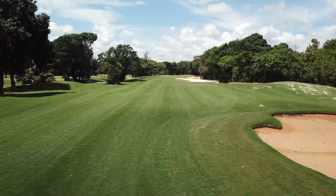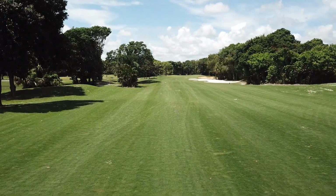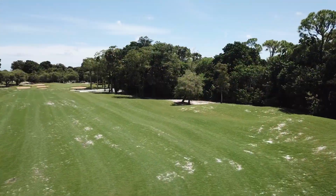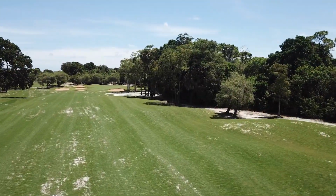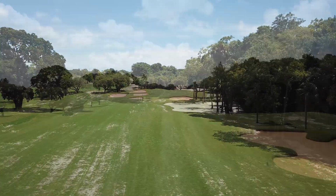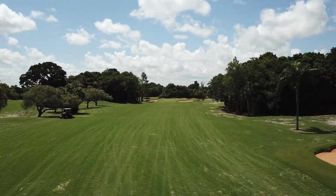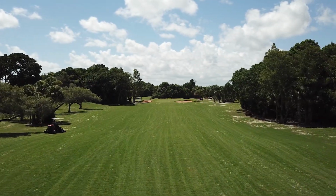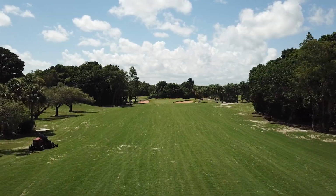The 11th and 14th holes were sprigged with Latitude 36 6.5 weeks ago and are now 90% covered with turf. They will be almost completely covered by next week. Hole number 7 and the left portion of hole number 14 were sprigged 5.5 weeks ago, and the turf is spreading and filling in very rapidly.